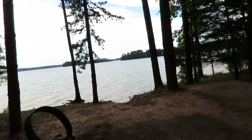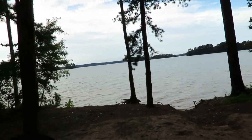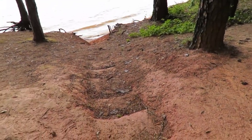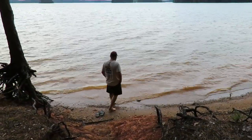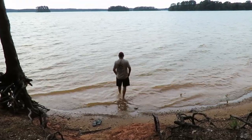It finally stopped raining. Let's go down and see what the water looks like. Ooh, we have stairs. That's helpful. Is it cold? Is it muddy?